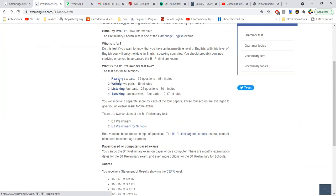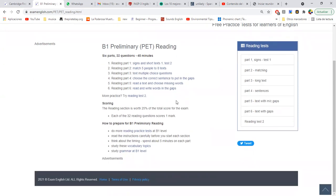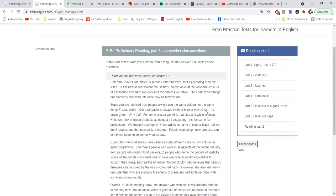But now we're going to focus on reading, okay? So here we have the PET's reading section. In this test, you have 6 parts, 6 reading parts. They are all different, okay? The first one contains signs and short texts. The second one is matching 5 people. The part number 3 is text with multiple choice questions.